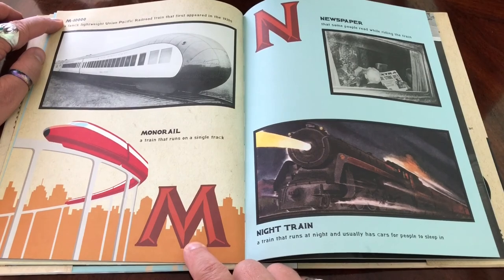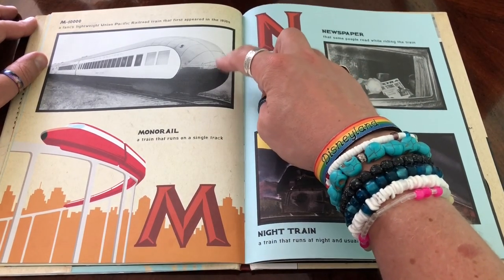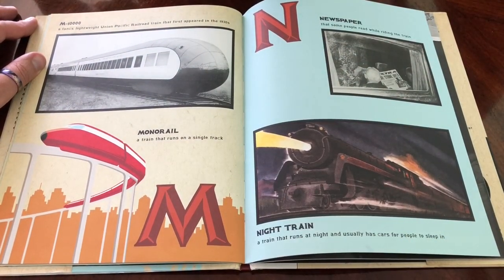M, 10,000. A fancy, lightweight Union Pacific Railroad train that first appeared in the 1930s. Oh, look at that guy. He also looks very fast. He kind of reminds me a little bit of a worm. What does he remind you of?